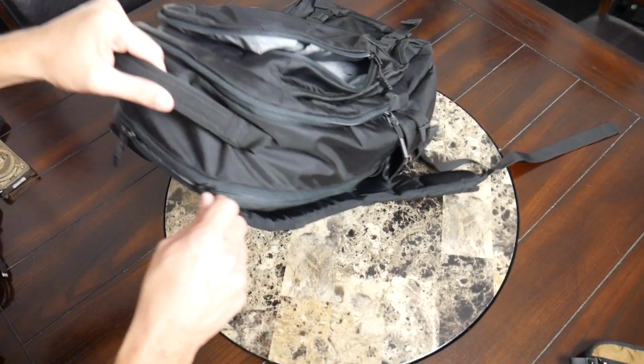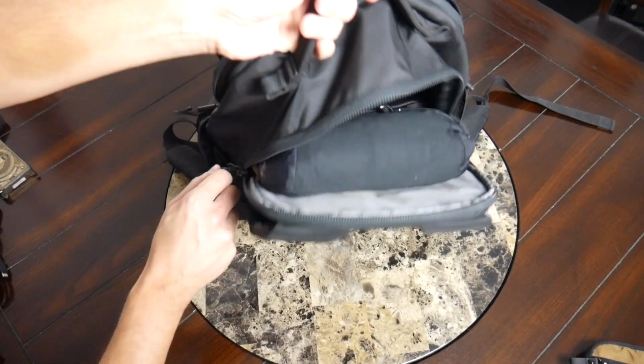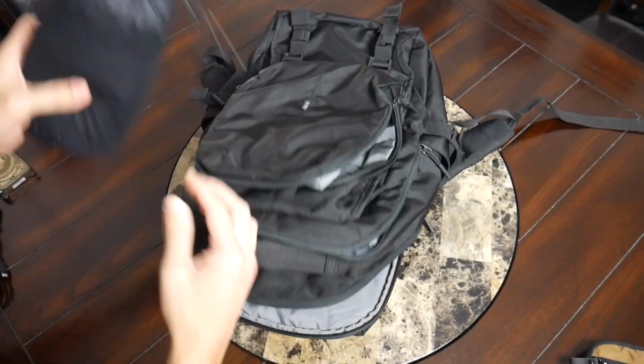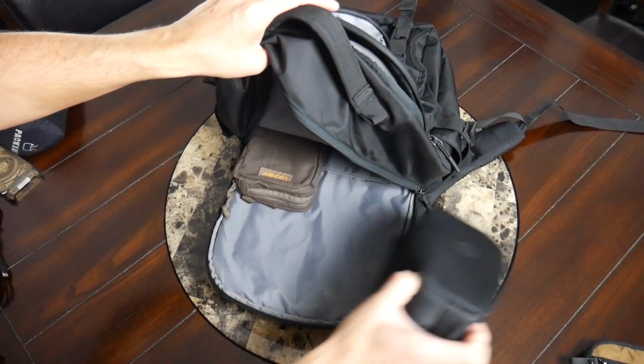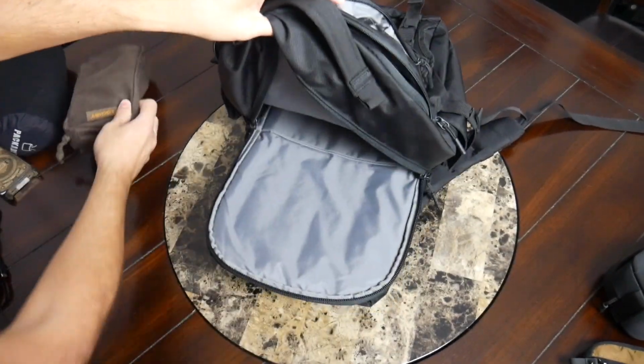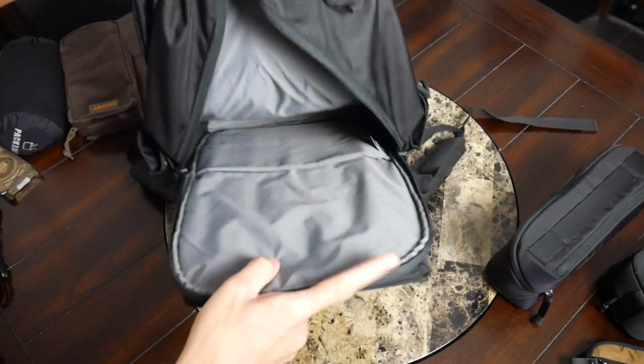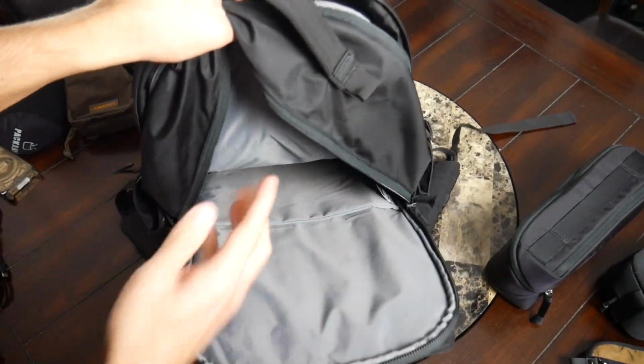And then on the back, you have what I would say is kind of the secondary main area. And so more additional space here. I have a packable rain jacket, some extra pouches, my headphones. So it is able to handle some of those bulkier items. I have the Civic Access pouch 2 liter. And now you can see down into the bottom of the bag, nice amount of space.